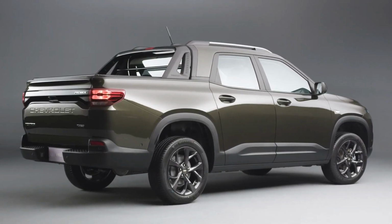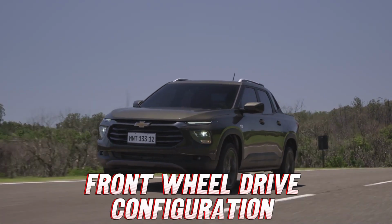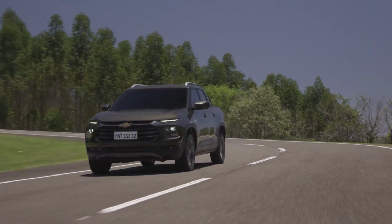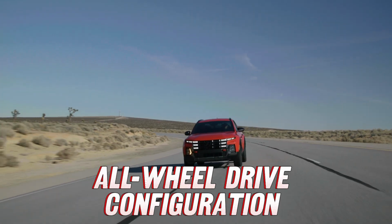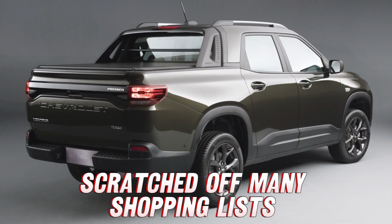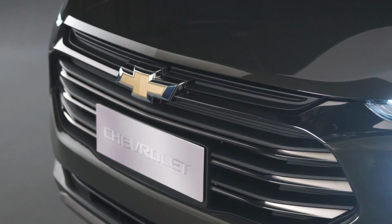Perhaps the biggest downside of the Montana is the fact that it is only available in a front-wheel drive configuration, and not in an all-wheel drive. On the other hand, both of Montana's competitors, namely the Maverick and Hyundai Santa Cruz, can be equipped in an all-wheel drive configuration. The lack of this will get the Montana crossed out of the shopping list of many people who are in the market for a compact pickup truck.